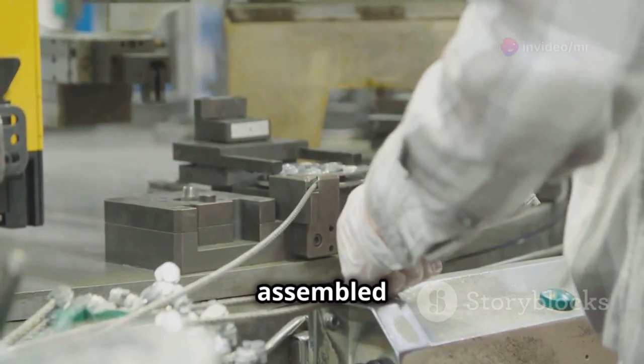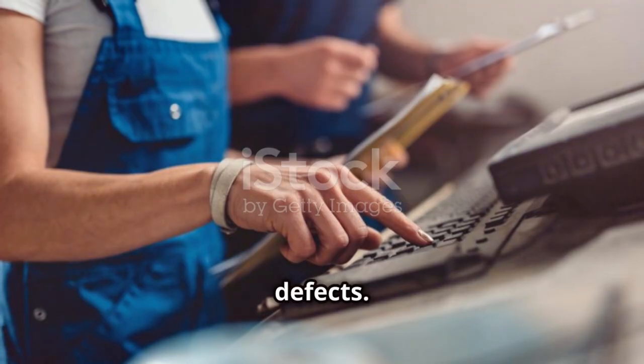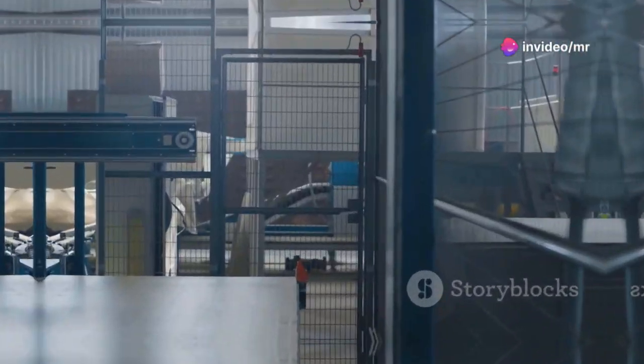Finally, the toys are assembled and tested. They are put together and checked for any defects. This step ensures that each toy is perfect before it leaves the factory.